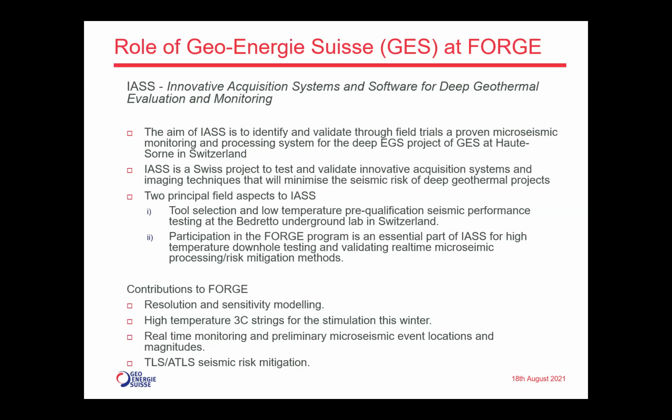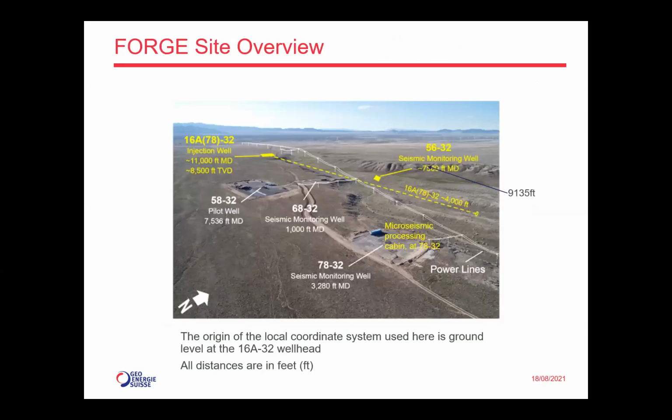So let's have a look at the Forge site. This is obviously a slide people will be familiar with. So here we've got in yellow dotted dashed lines the new deep stimulation hole 16A, and the first stimulations will be down here around the toe of this well. So it should be 2 or 3 intervals to be stimulated.